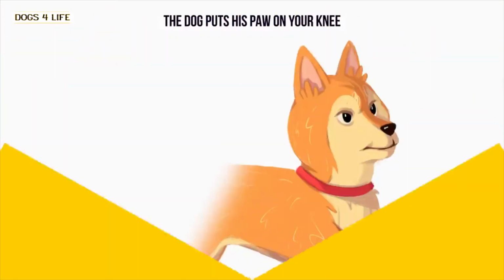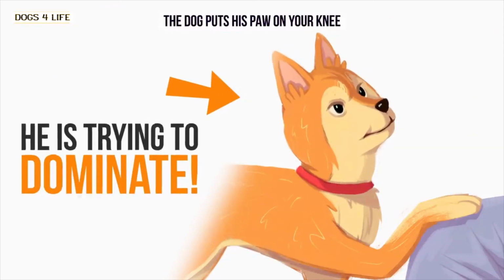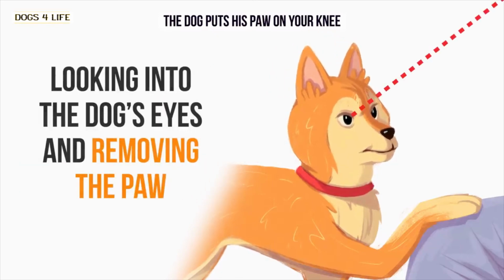Situation number 13. The dog puts his paw on your knee. If the dog does this with a very smug look, he is trying to dominate. In this situation, trainers suggest looking into the dog's eyes and removing the paw. That's how he will understand that you are in charge.